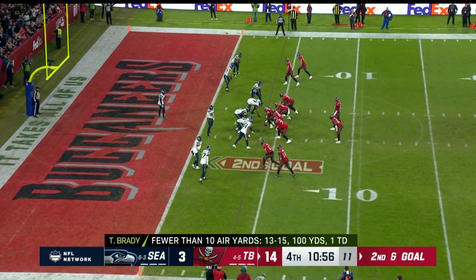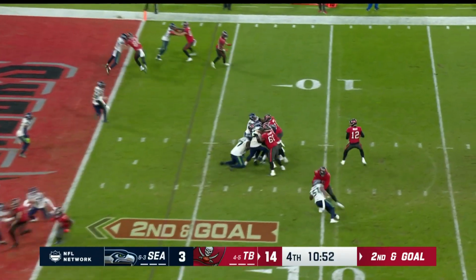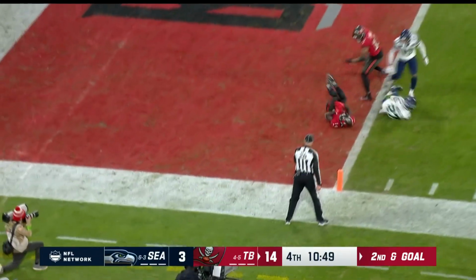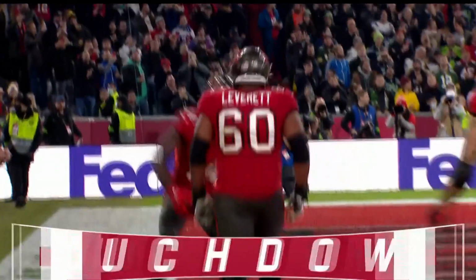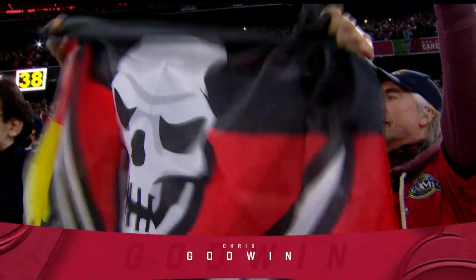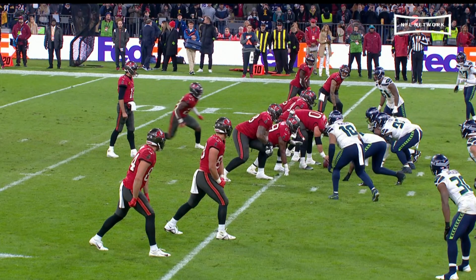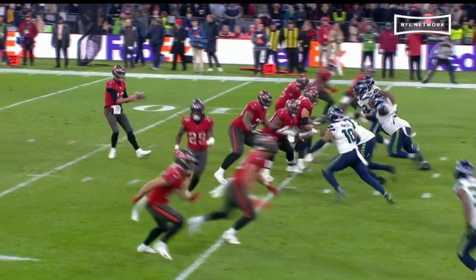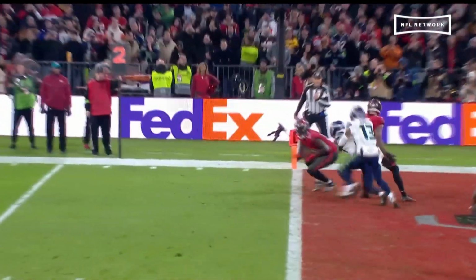First down, Tampa Bay. It's White in there again, in motion. Brady looks his way, looks the other way, and it's a touchdown, Chris Godwin. Off to the right-hand side, you see these 2 tight ends. It looked like they were setting up just a quick one-step screen. And then he works all the way back to the left to his last receiver for the touchdown. Well done by Tom Brady.